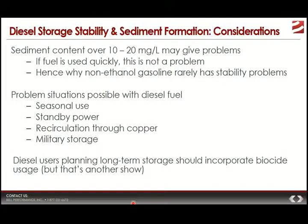When we say fuel is used quickly, what tends to happen is that the fuel drops at a faster rate. The more fuel drops you have, the more the fuel gets churned up because they are adding more fuel to it more often. And when that happens, if you have any kind of microbial growth and any kind of biomass, that can actually exacerbate microbial activity and growth in that fuel. But beyond that consideration, if the fuel is used quickly and doesn't have a microbial problem, then sediment formation is probably not going to be that big of an issue. Non-ethanol gasoline has fewer stability problems because it tends to be turned over pretty quickly.